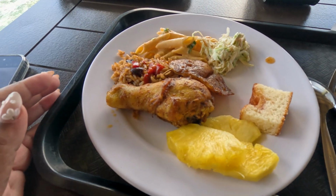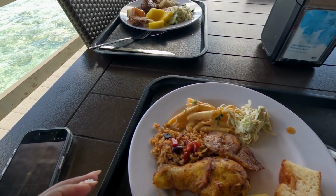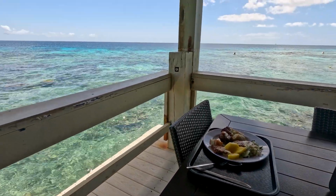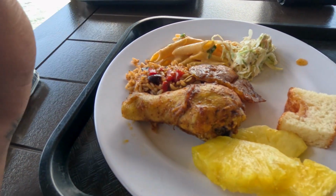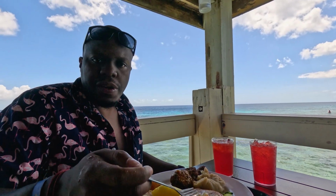We got our lunch. And we came at the perfect time because it's not crowded at all. And we got a corner seat to go with it. I had curry chicken, the local fish, some fruit, some cake, coleslaw, pasta salad, and Caribbean rice. Sean got similar. He got mashed potatoes and not rice.